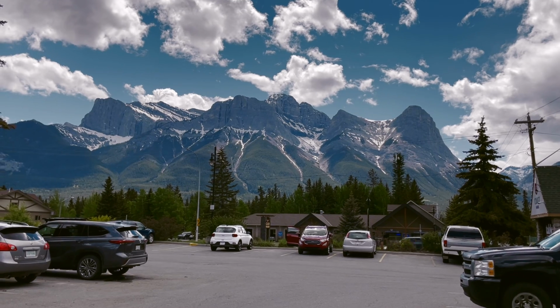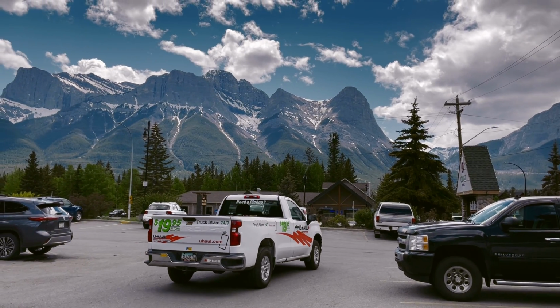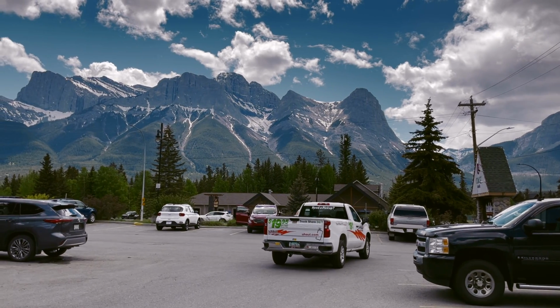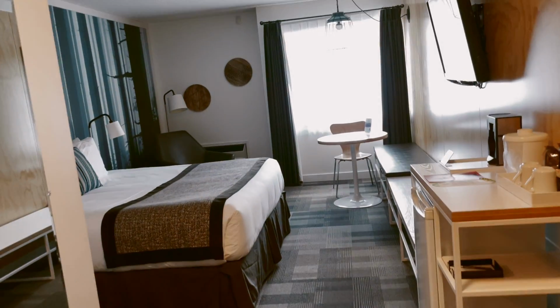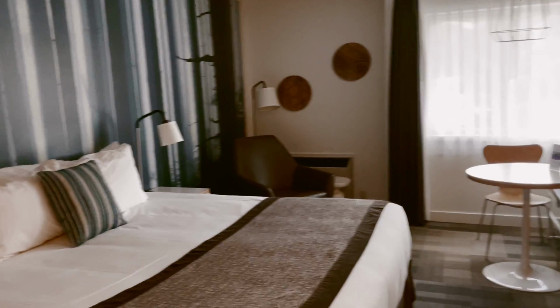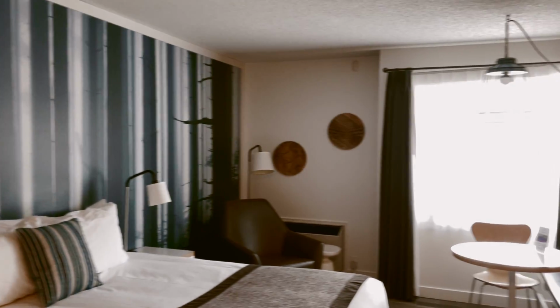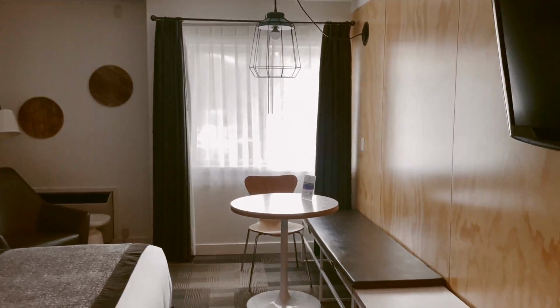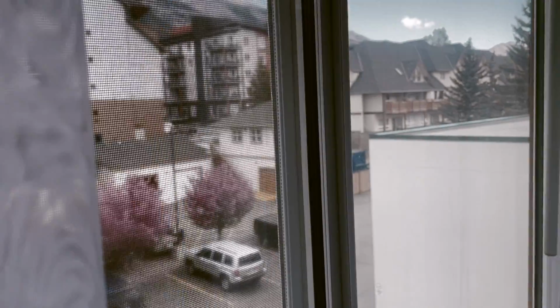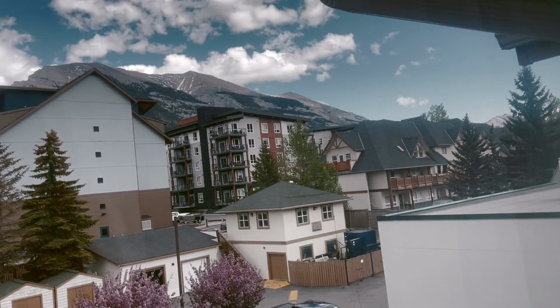Up next, for our accommodation, we decided to stay in Canmore rather than staying in the city of Banff. This is relatively close at about a 15 to 20 minute drive to Banff and also provides you with an opportunity for amazing views as the city is way less populated. The room was also amazing. It had great space, great amenities. We were able to get it for $250 a night, which is comparatively cheaper than Banff.